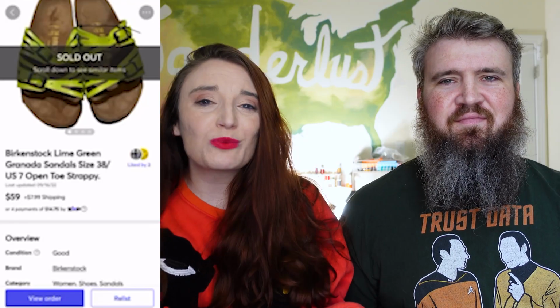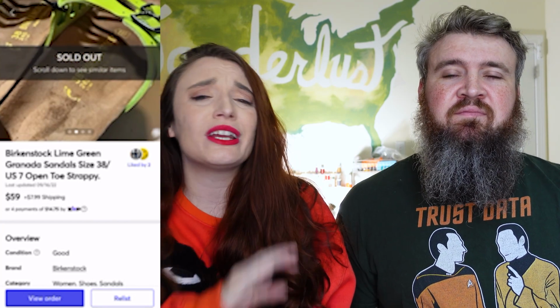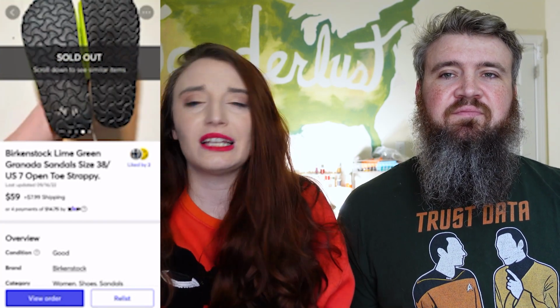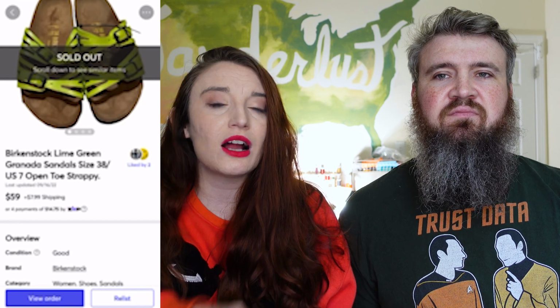So these were Birkenstocks that he actually found. I did. While we were out and about. They were lime green, so cool, and they looked really nice. They didn't have all of the footbed wear that you see a lot on Birkenstocks. They looked really good.